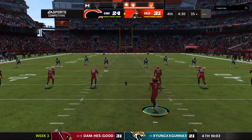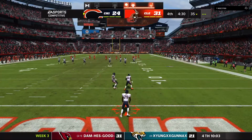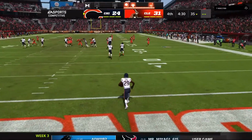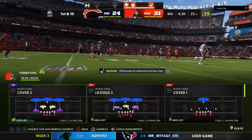The Browns kicking team out there now as they'll send this one away. From a couple yards deep, he'll bring it out of the end zone. And this will not be brought out. It's a touchback.